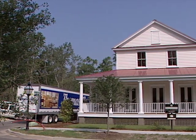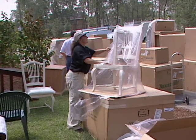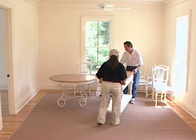Furniture for our low country house has been arriving almost daily for the last couple of weeks. We've received a combination of new and antique pieces, and now it's all been unpacked, arranged, and accessorized. Let's take a look at the finished upstairs bedrooms.